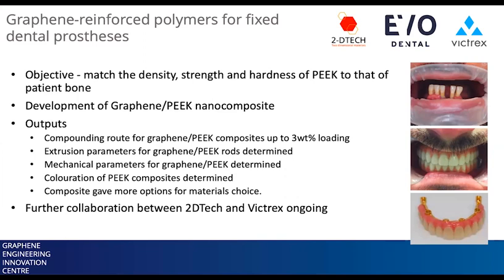And the reason we picked prosthetics rather than orthopaedics was pretty much just the quicker route to market. You need less of that FDA approval that Nick talked about earlier. But we were looking at moving into orthopaedics, so the objective of the project took that into account, and we were looking to match the density of a PEEK, so polyether ether ketone, which is a high spec engineering thermoplastic, more closely with the density of a patient's bone, the strength of a patient's bone, and the hardness of a patient's bone, in order to extend the lifetime of a prosthetic and of an orthopedic once it's in situ. At the time, the lifetime was about 15 years, so anybody that had undergone that reconstructive surgery would probably need that surgery again within their lifetimes.